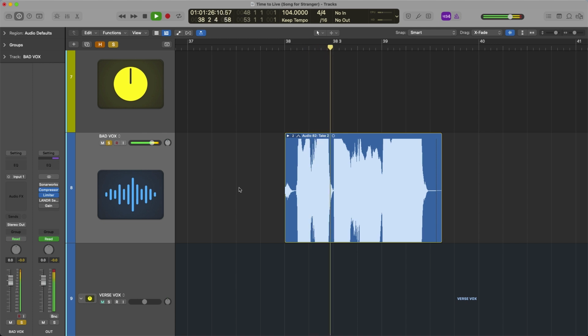Number 1, poor source. I've talked about this before, but it is so insanely crucial that we have to talk about it. If you're recording vocals that sound bad, then you're doing it wrong. Source is what's being recorded from your mic into your DAW. And if that is not tracked properly, then you're basically setting yourself up for a world of headaches. And in many cases, it's just not even fixable.